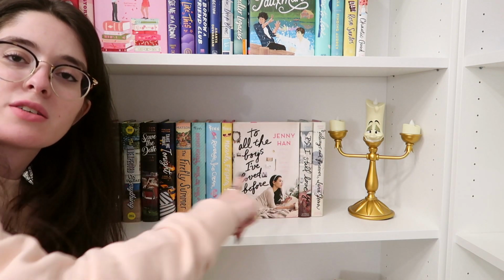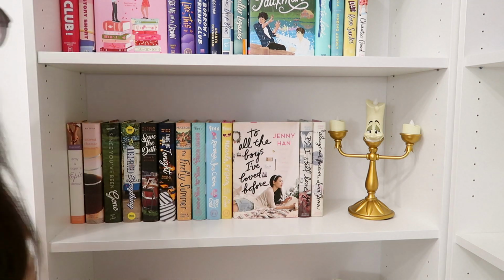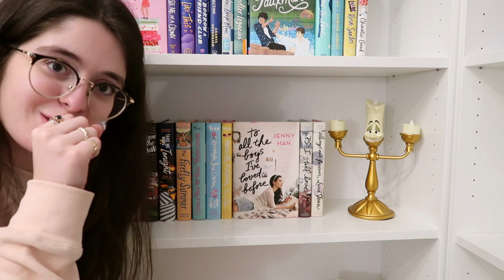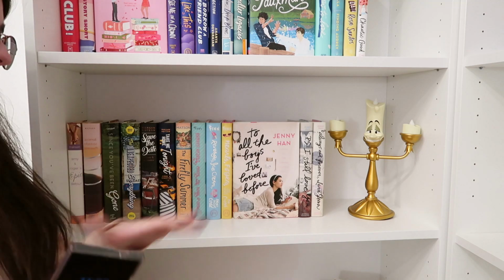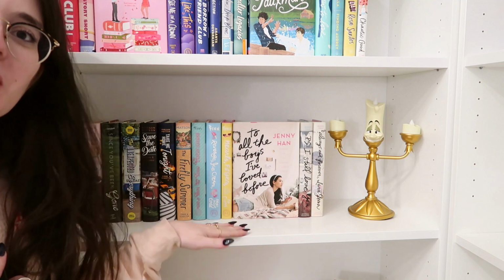I was not expecting for these to fit so perfectly on this shelf. That was immensely satisfying. I love having Jenny Han and Morgan Matson next to each other because they're besties, so they're always together on my shelf.